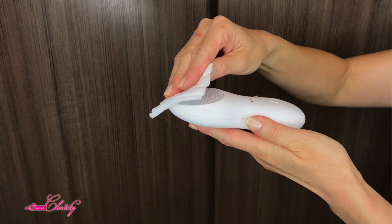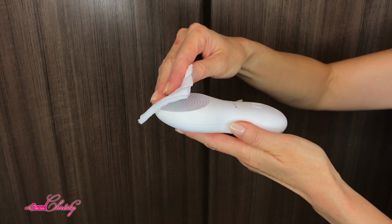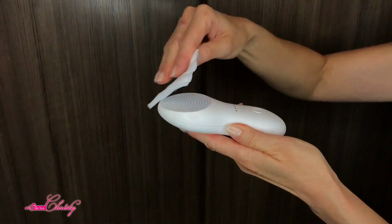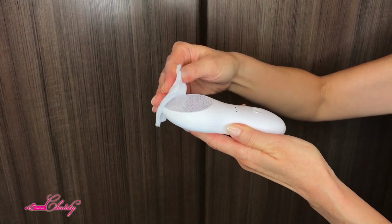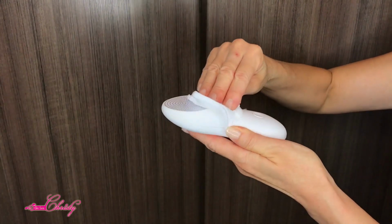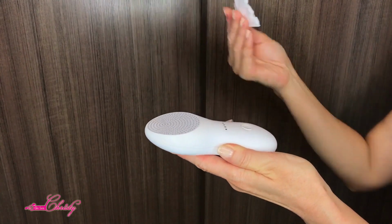So afterwards, you're not going to rinse this off in water, obviously, because it's electrical. You're just going to wipe it off with a cotton pad, and you can use 70% alcohol if you'd like, just on the head of the machine.